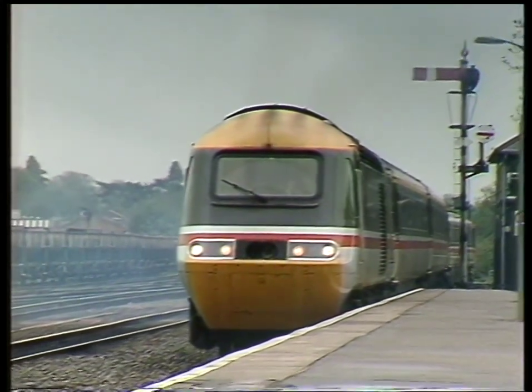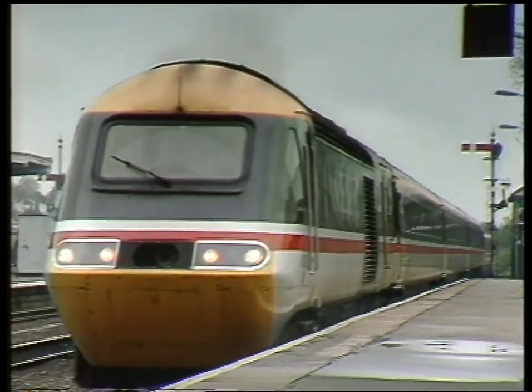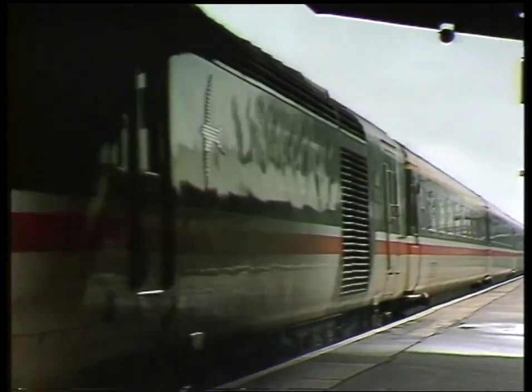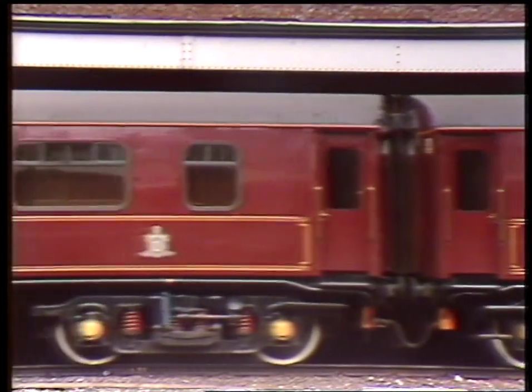Class 43 high-speed train pulls into Worcester's Shrub Hill station. This was once an important centre for the Great Western Railway, its former elegance recalled in the cast iron and glazed tiles of the old waiting rooms and by a rake of preserved state carriages.